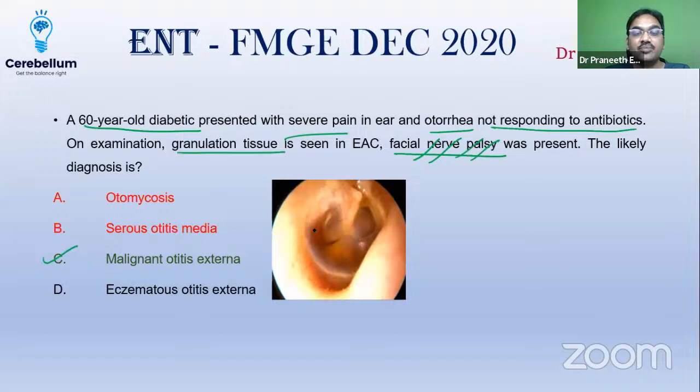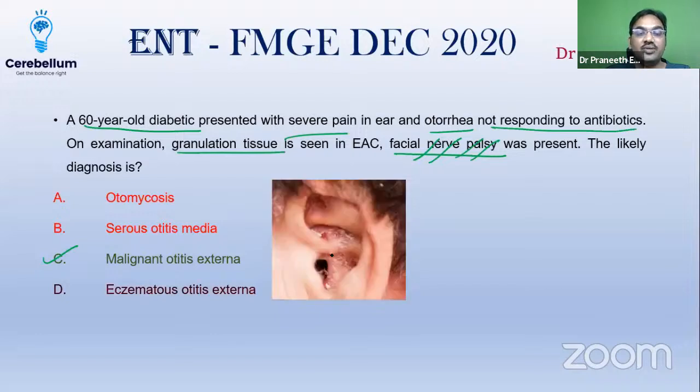And this is serous otitis media. Through an intact tympanic membrane, you can see the sterile serous fluid inside the middle ear. This is serous otitis media. And this is the eczematous otitis externa, where the skin over the pinna is eczematous. Dermatitis of the external auditory canal and the pinna skin, right?